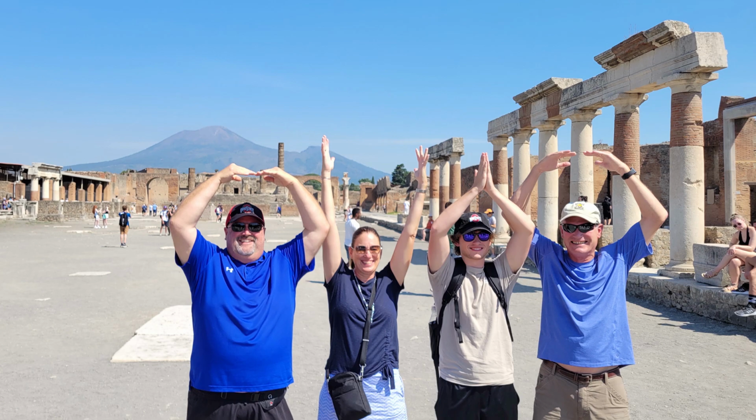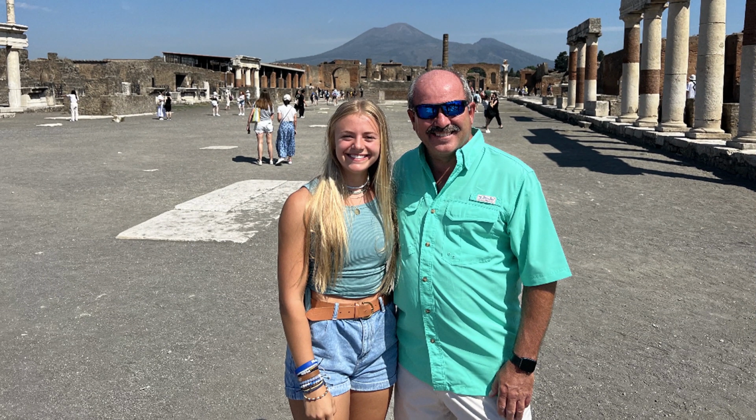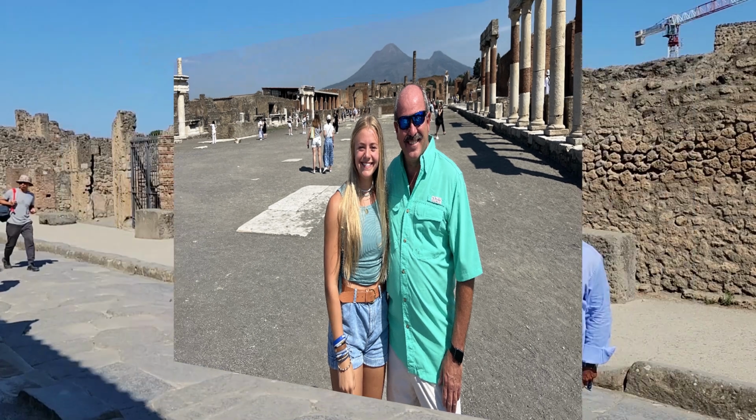Amazingly enough, some of the people on our tour were fellow Ohio State graduates, and one of their friends on the tour graduated from the same high school as Nikki 41 years earlier.